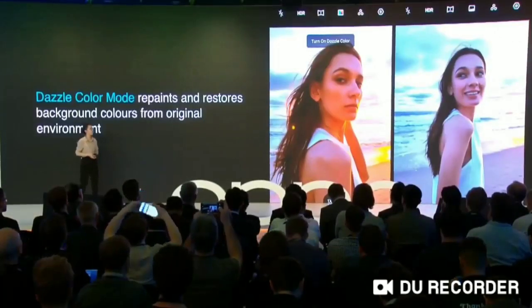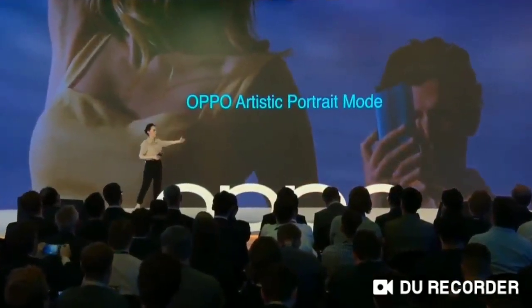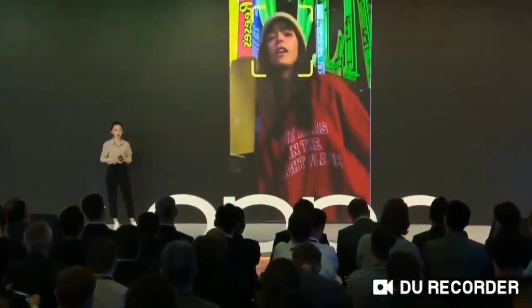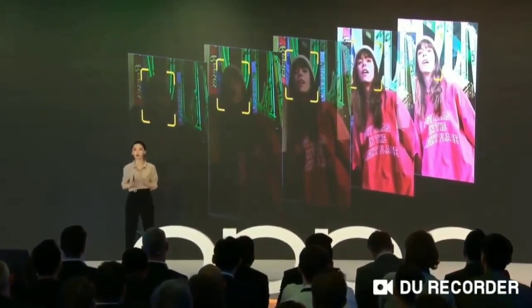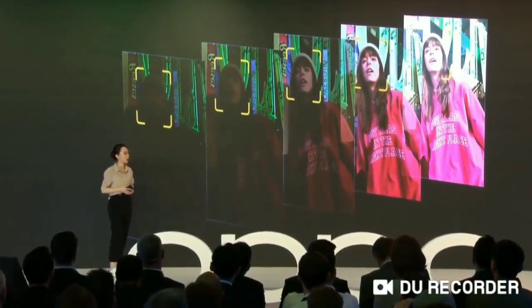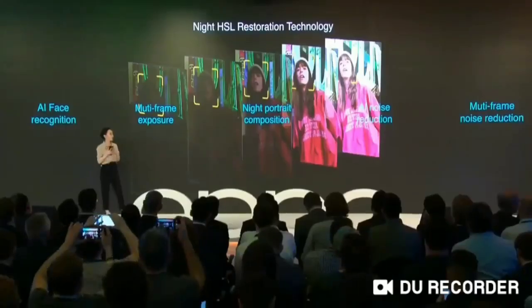Additionally, we also redesigned the portrait mode, the Oppo Artistic Portrait Mode, which brings together bokeh colors, light effects, and software optimizations. We finally picked 5 portrait styles that we reckon are the best for our users. In portraits, it's hard to have the facial colors accurate, so we added HSL technology. It stands for hue, saturation, and luminance values to represent the colors closer to human perception.